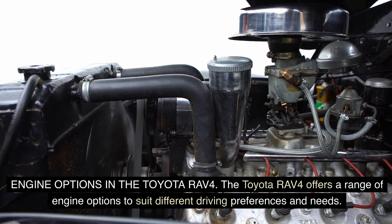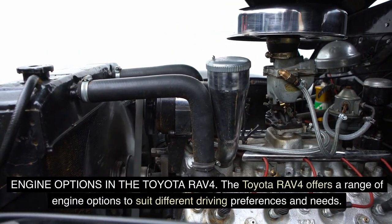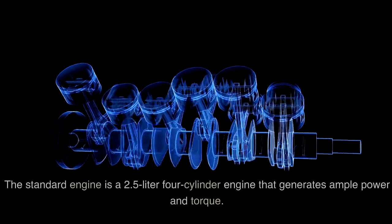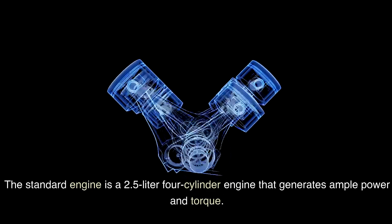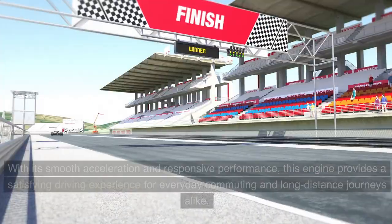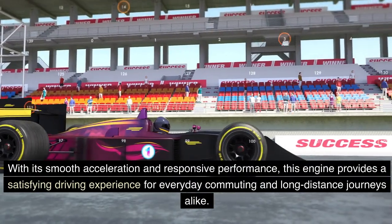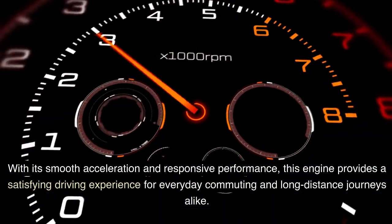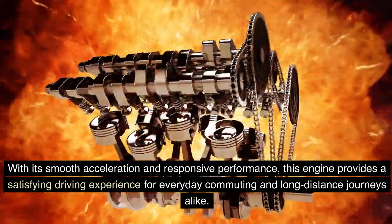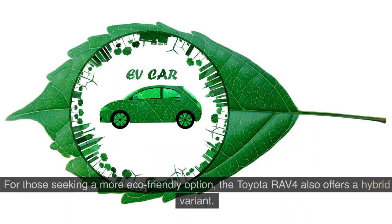The Toyota RAV4 offers a range of engine options to suit different driving preferences and needs. The standard engine is a 2.5-liter 4-cylinder engine that generates ample power and torque. With its smooth acceleration and responsive performance, this engine provides a satisfying driving experience for everyday commuting and long-distance journeys alike.